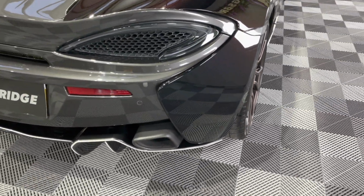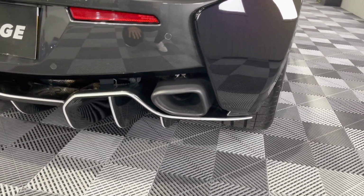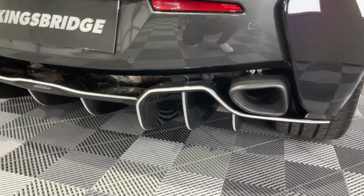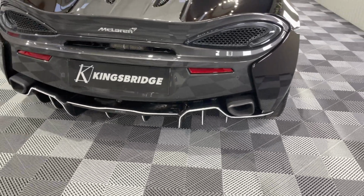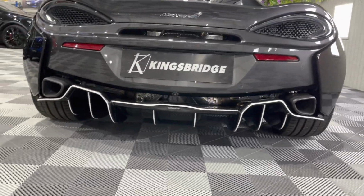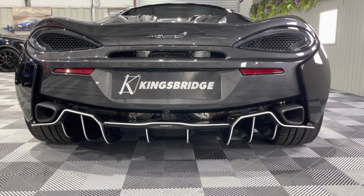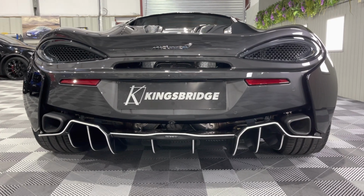This has got the Super Sports exhaust with the stealth exhaust finishers, which, if I'm not mistaken, comes with the track pack. That's part of the track pack option. And again, the rear diffuser, we've just picked out the details there like we did on the red one with the striping. And this is not something new, by the way. This is a McLaren thing. We've just copied it because we think it gives it that wow factor.